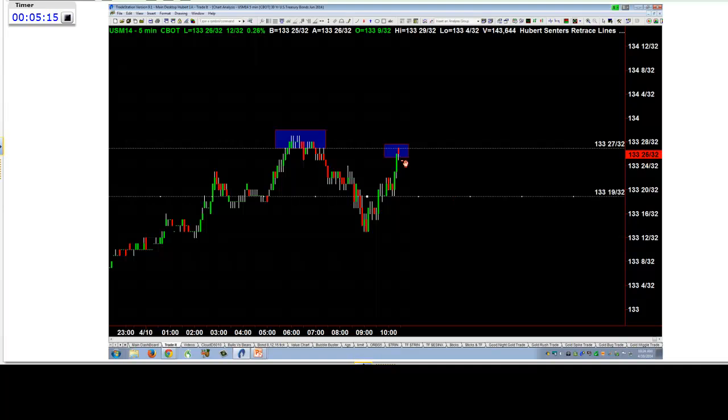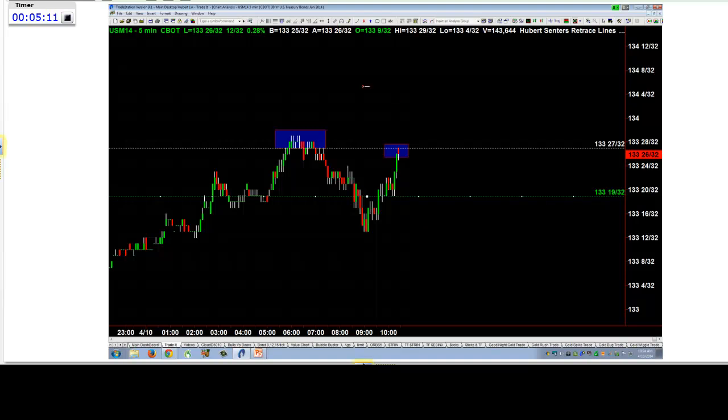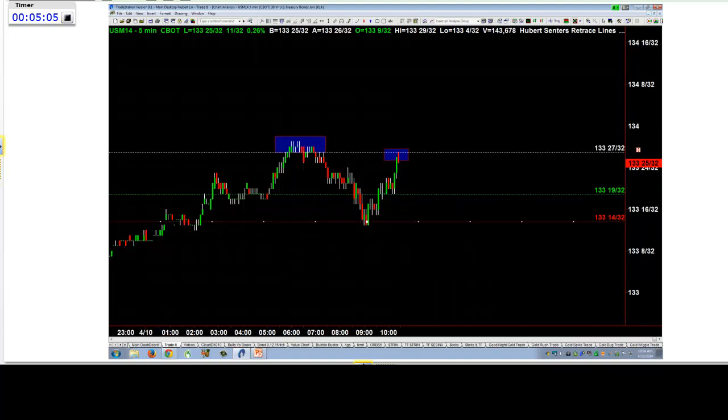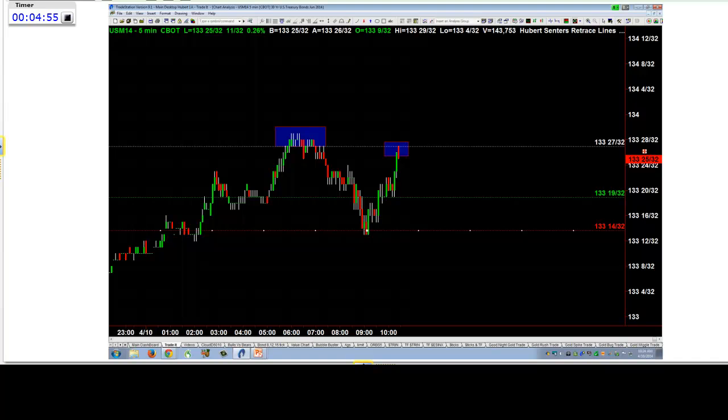So you're going to let the market come down here. You would enter at this green line. Your stop loss would be 5 ticks below, right? Would be 5 ticks below. We'll make it red, and then your target would be 32 ticks higher than 133.19 30 seconds. It'd be 134.19 30 seconds. Okay, so that's how easy this trade is to do.